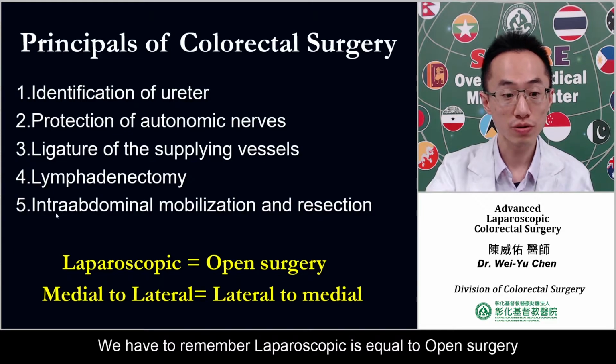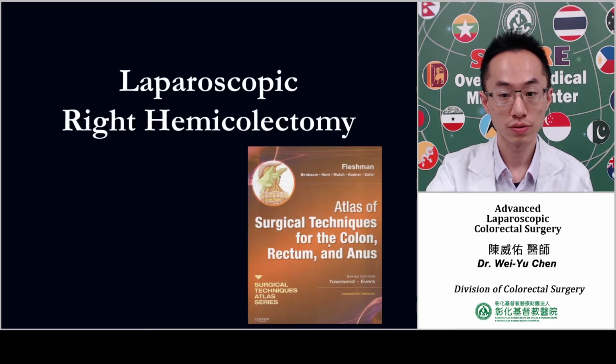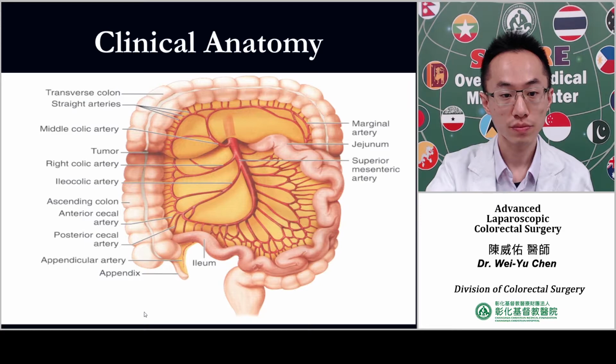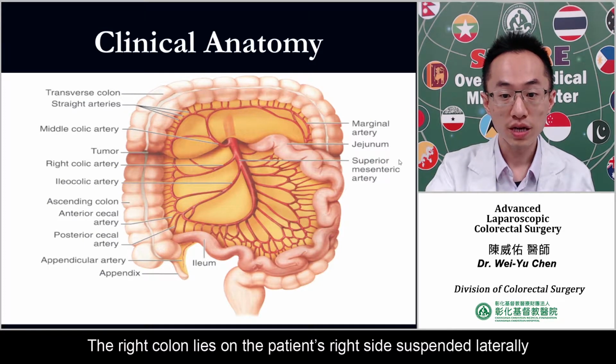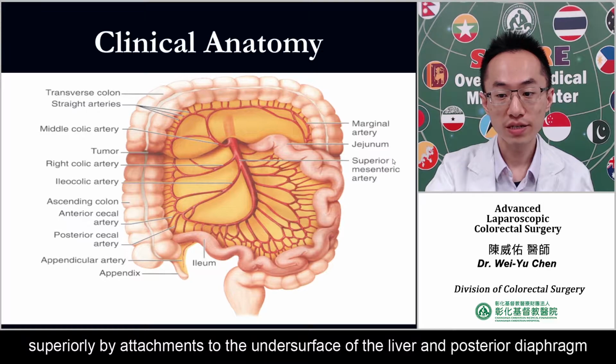You have to remember laparoscopy is equal to open surgery, and the medial to lateral approach is equal to the lateral to medial approach. So here we take right hemicolectomy as an example. The right colon lies on the patient's right side, suspended laterally by peritoneal attachments to the right side of the abdominal wall, and superiorly by attachments to the undersurface of the liver and posterior diaphragm.